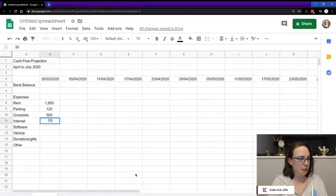Internet is about 50 bucks a month. I pay about $350 a month in software expenses, but maybe this is closer to, say, 50 bucks for QuickBooks and then another 50 bucks for the other things. I'm assuming if we have a business or something like that, maybe this number represents something else. Maybe you don't pay for software necessarily, but oh, why does that keep jumping back and forth?